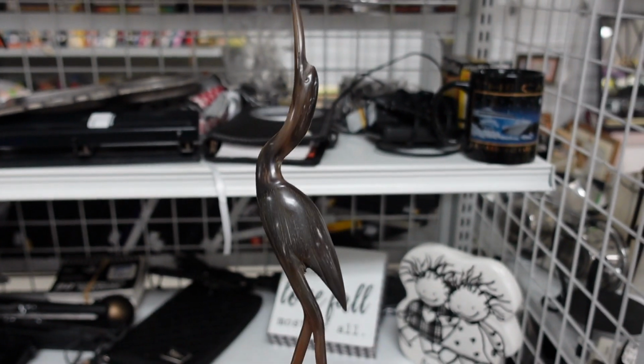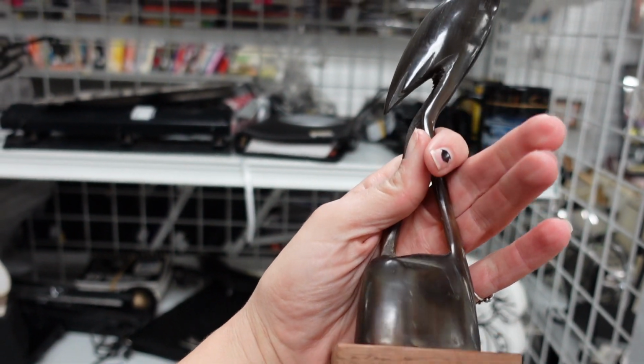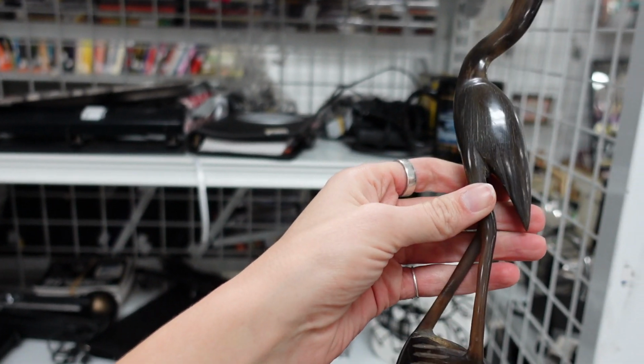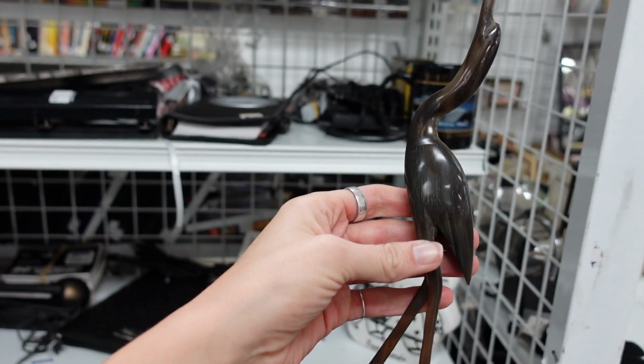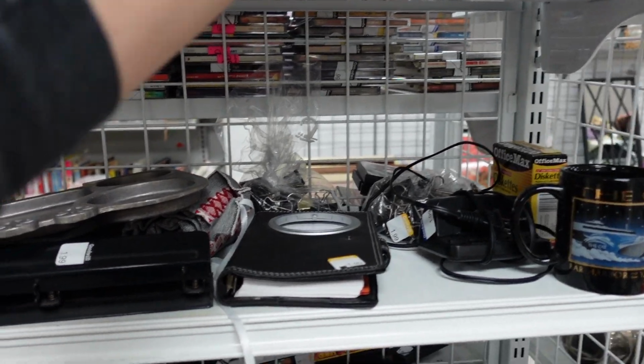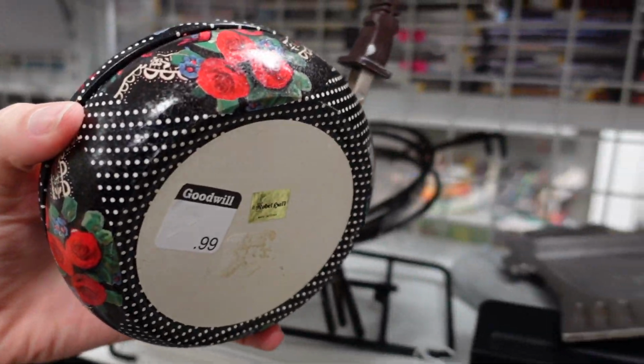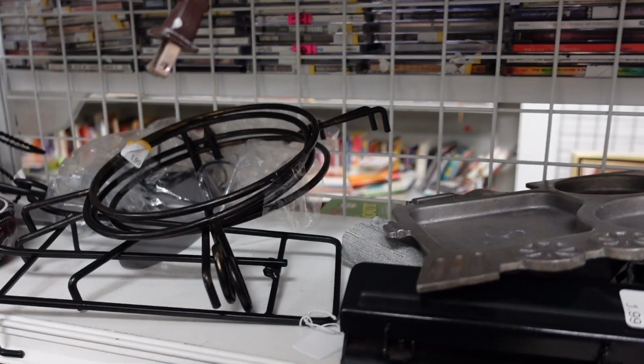Now I believe this crane here is carved out of horn. They had $4.99 on it. I may have considered it if it was $1 or $2, but unfortunately I just didn't see a whole lot of profit to be made there. This I thought was a lacquer box, but it was just a hodgepodge.